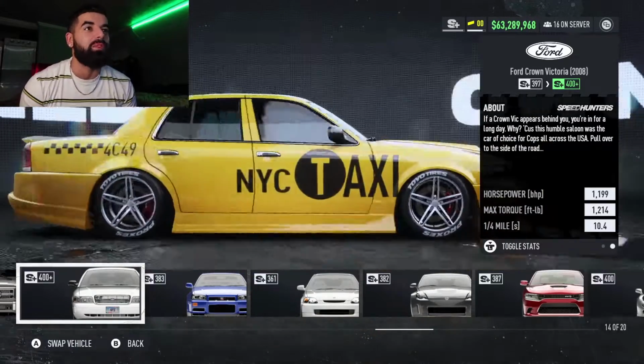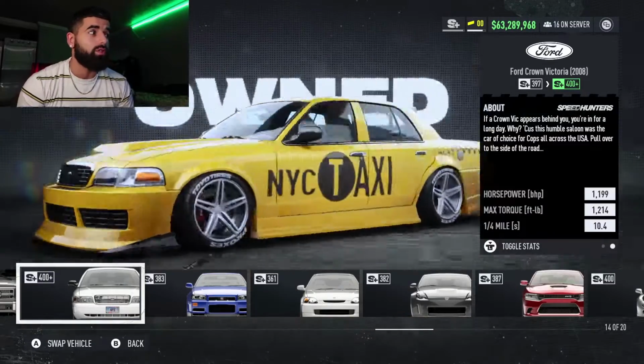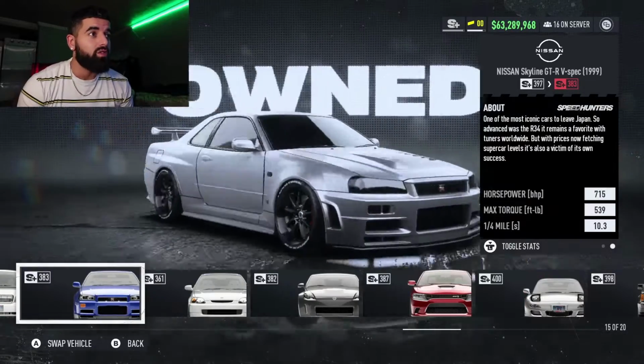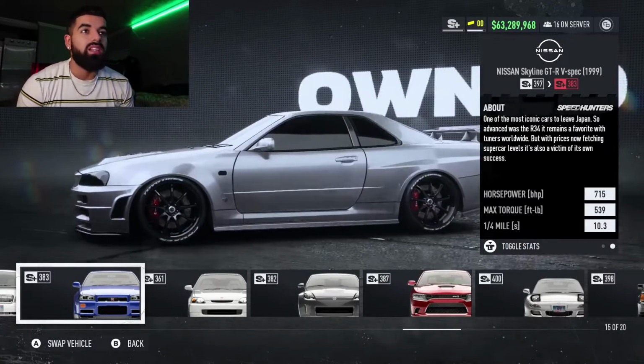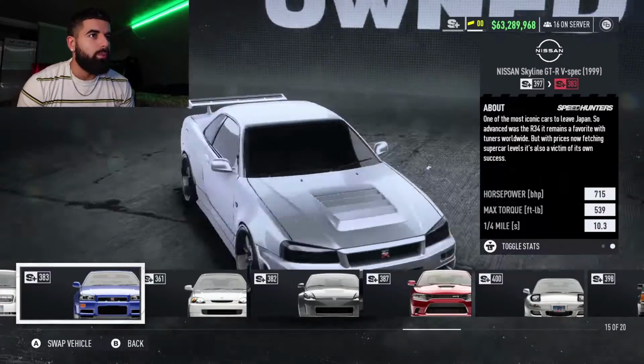And this thing is quite phenomenal. One of my favorite movies growing up too, Crown Victoria, almost 1,200 horses. It moves like crazy. This right here is the R34. So I love this R34 right here. You know, you got the deep dish wheels, Nismo body kit. I put a hood on there as well.